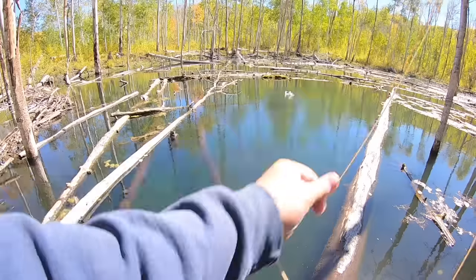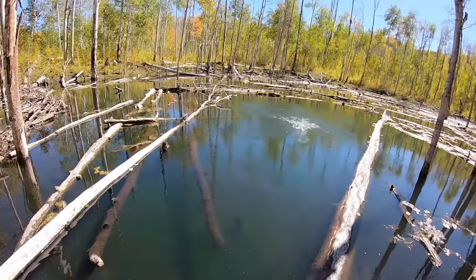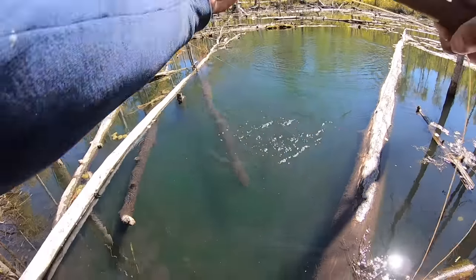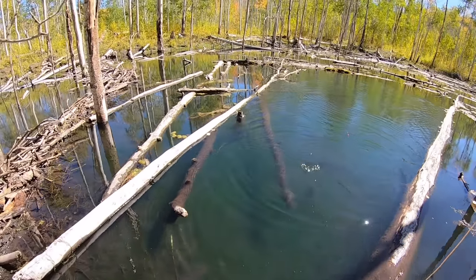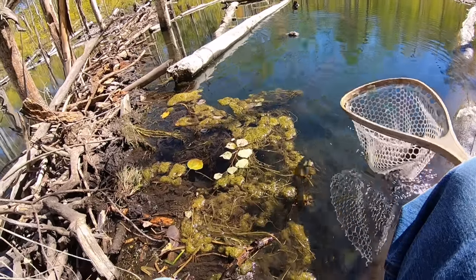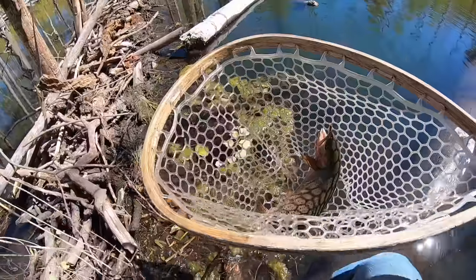There we go. Oh, that's a nicer one. I think we're gonna keep this guy. Yep, that's a good fish. Nope, don't go in there. That's dinner, or that's lunch. Nice, perfect for the pan.